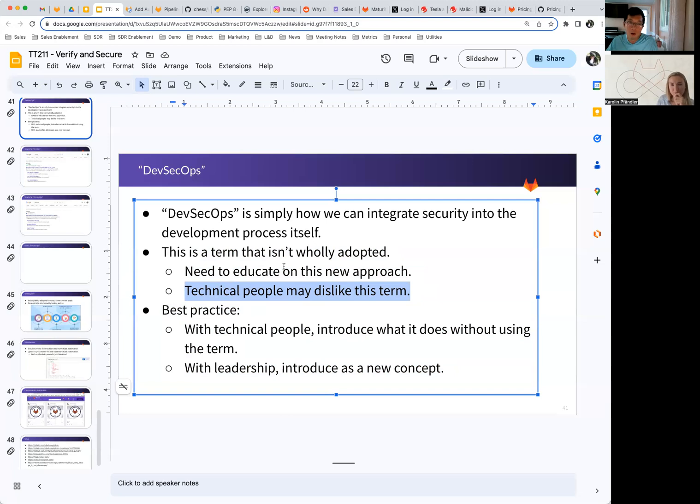Okay. But I'll just give you an example. It's not uncommon that you sequence a bunch of people and then someone says DevSecOps is a buzzword. That's happened to a lot of the BDRs on the AMER side.